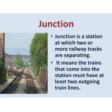Students, Ria's father explained that junction is a station at which two or more railway tracks are separating. It means the trains that come into the station must have at least two outgoing train lines. Look at the picture. You can see two tracks are there. Ahmedabad railway station is also called Ahmedabad Junction.